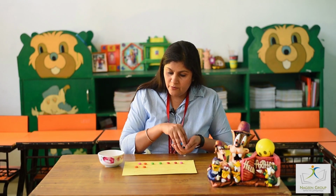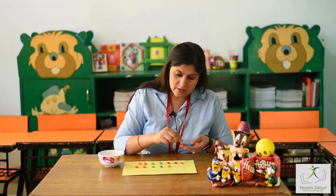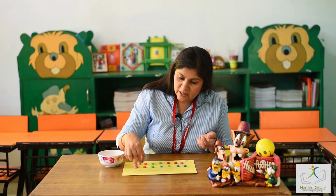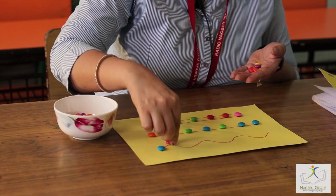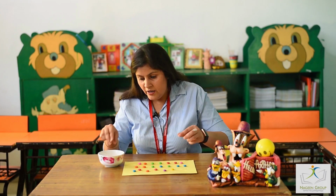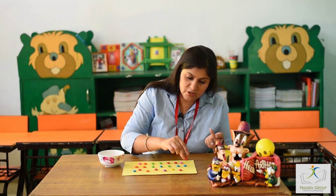And what I would like to request, never use grams or buttons for these activities, because children are in the habit of putting everything in their mouth, which can cause a choking hazard. So never use buttons, gram or pulses while conducting these activities. Later we make more curves. And never let the child leave the work and go, because in life he has to learn to sit and do a particular task at one time.